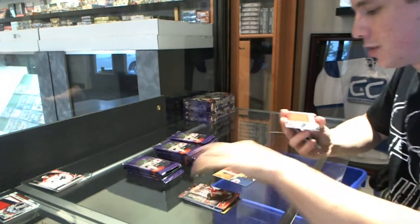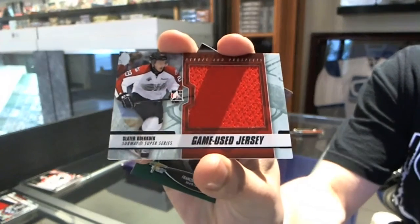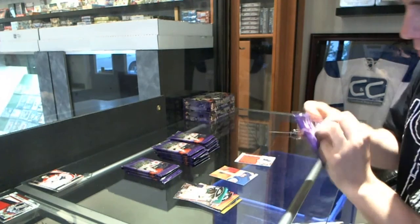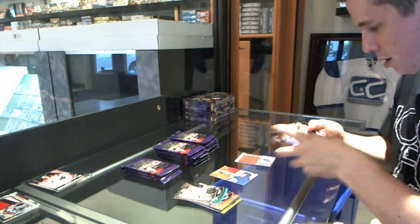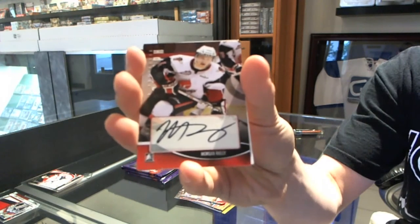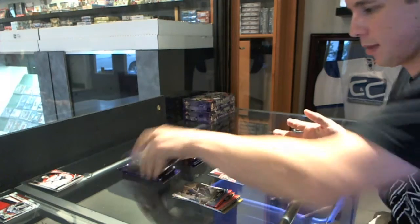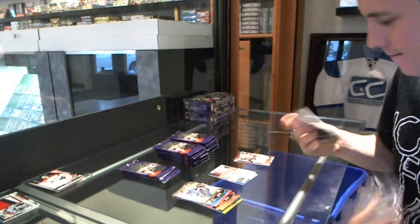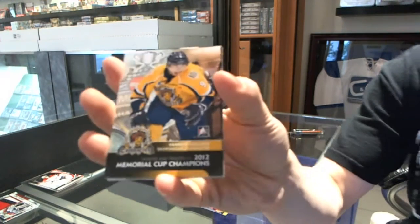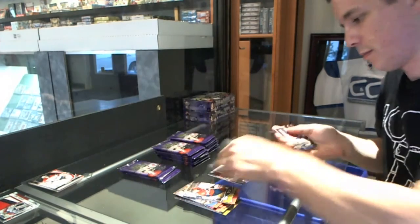We've got a Subway Super Series game used jersey black for the Tampa Bay Lightning, Slater Cuckoo. Autograph for the Toronto Maple Leafs, Morgan Riley. Memorial Cup champions for the St. Louis Blues, Yannick Veau.